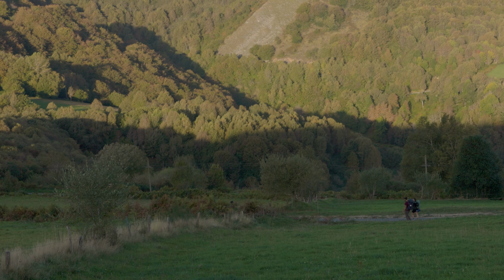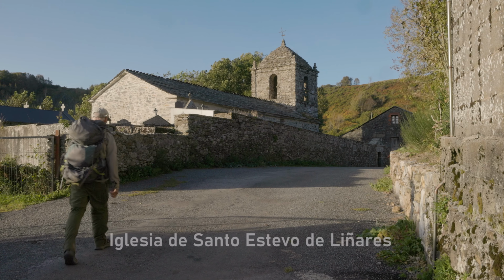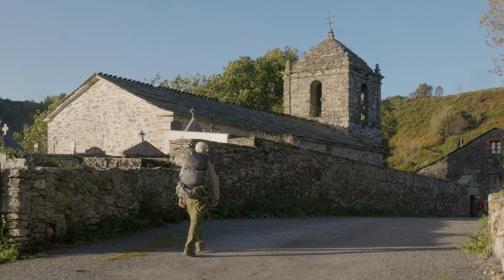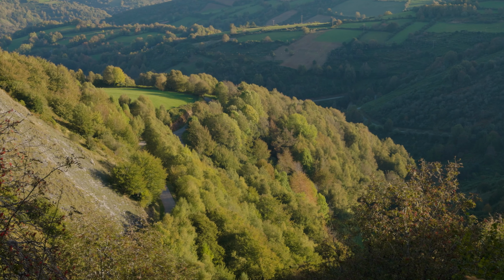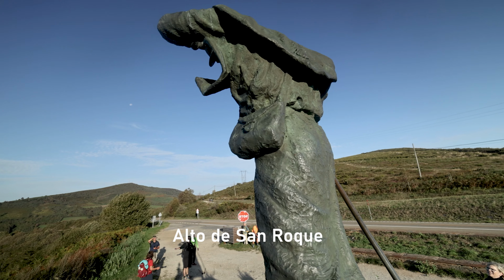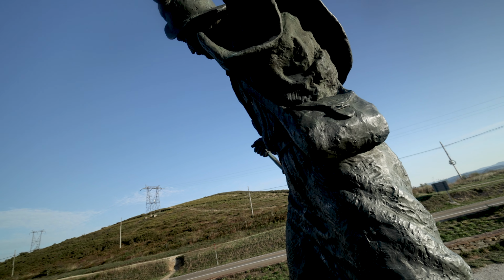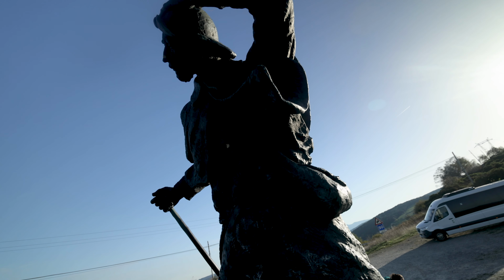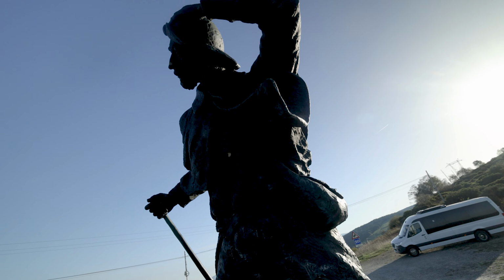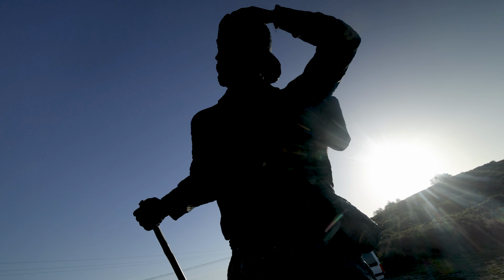Three kilometers later, we land in the tiny village of Linares. After more views and a little climbing spread out over 1 kilometer, the dirt path brings us to Alto de San Roque. Elevation, 1,270 meters. There's this beefy bronze statue of a pilgrim fighting the wind and maybe a blister. The artwork, created by Galician sculptor Jose Maria Acuña, has been here since 1993.